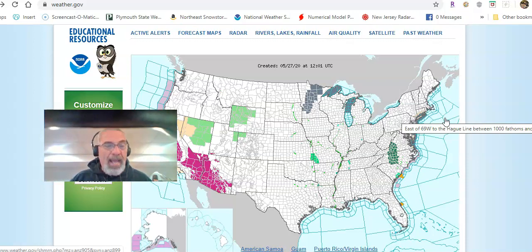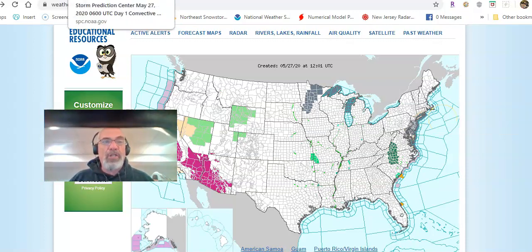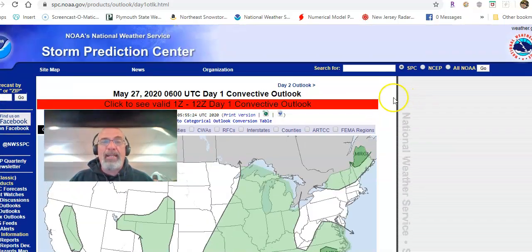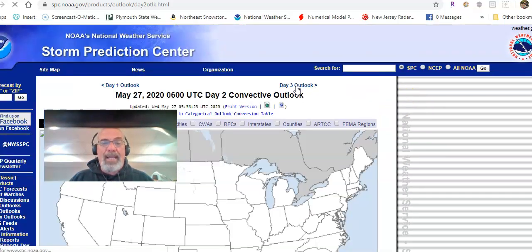This is going to be another day where low clouds will give way to some sunshine. The Storm Prediction Center for today has severe weather risks in North and South Carolina, where that system is coming ashore, also across the central Gulf Coast, and back over into Texas, where we have an area of enhanced risk being indicated. I'm just going to jump to Friday here.